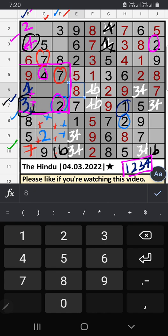7th row, we have 3, so 3 can't come in this cell. 3 is confirmed here. Then 4 is here. Column I, only 1 number is remaining, 4. 4 is confirmed here. Since 4 is here, 4 can't come in this cell, 4 is confirmed here. Then 3 is here. 7th row, we have 3. We have 4, so 4 can't come in this cell, 4 is confirmed here. Then 6 is here.